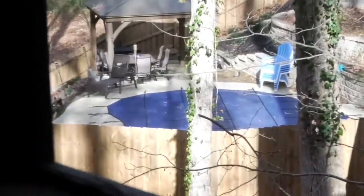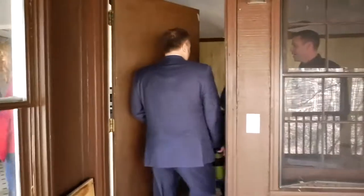Nice layer. You're supposed to have a pool with many leaves in it? I mean, can you imagine the leaves in the pool? Oh gosh. I battled with leaves. I couldn't imagine that thing.